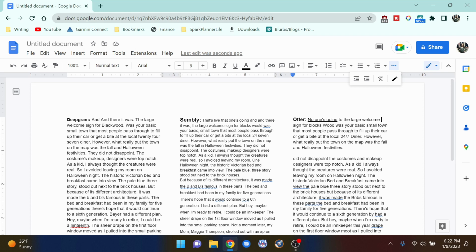Otter did not pick up that. The large welcome sign for Blackwood. The large welcome sign for Bloxwood. Okay, was your basic small town that most people pass through to fill up their car or get a bite at the local 24. Okay, so this is actually really interesting.